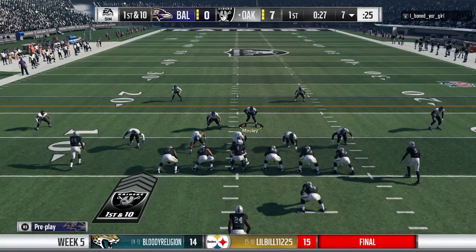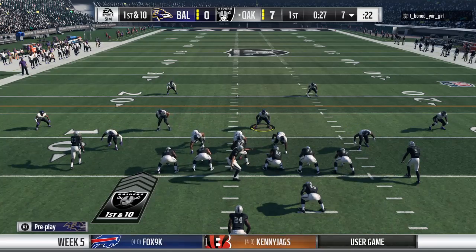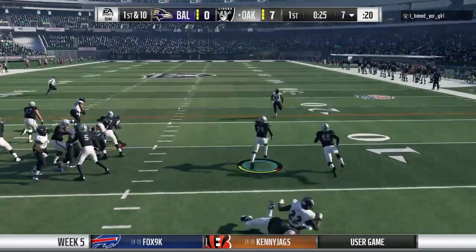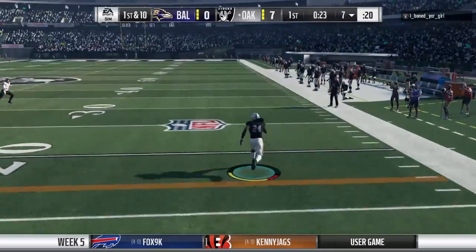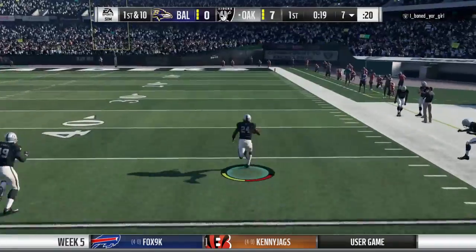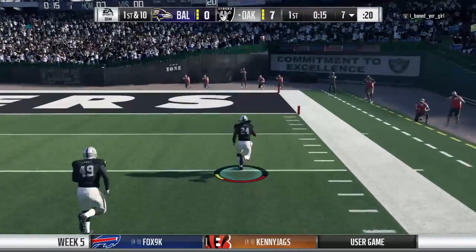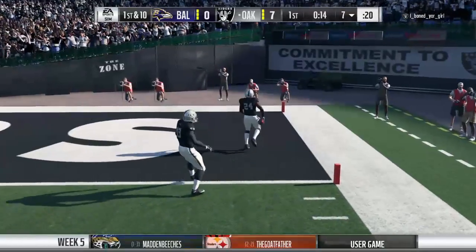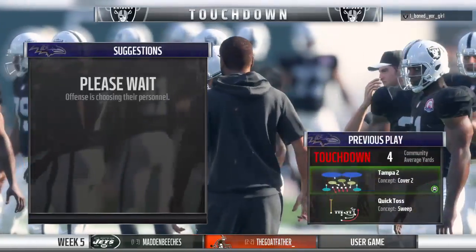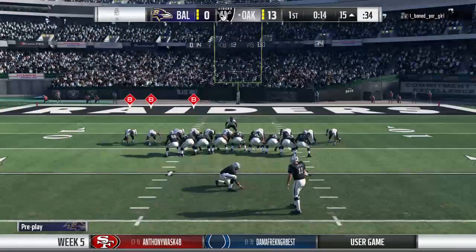Possible run anticipation here as the D-line sandwiches together. They'll start on the ground with Lynch. He's got room to run past the 20. And now look at him go. The 40. The 20. 10. And all the way in. Touchdown, Oakland. Marshawn Lynch. His first touchdown on the year.